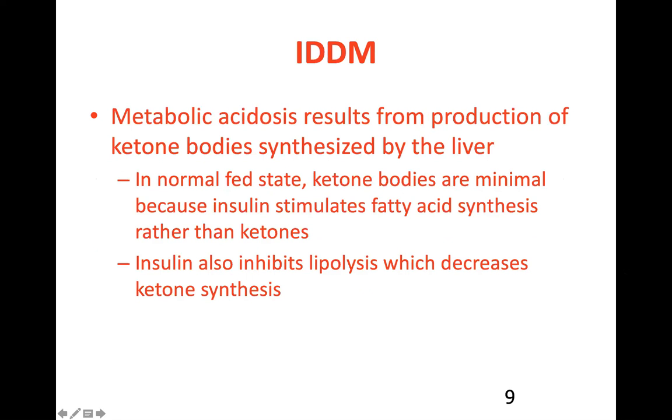The reason this metabolic acidosis develops is that your liver will start synthesizing what are called ketone bodies. Normally, if a person is eating well, not fasting, when insulin is present, one of the things insulin does is stimulate fatty acid synthesis. If insulin isn't present, then instead of fatty acid synthesis, you start synthesizing ketones, and ketones are acidic. If insulin's there, we don't synthesize the ketones. Insulin also keeps lipolysis in check, keeping fats from being broken down, which will also decrease ketone synthesis.